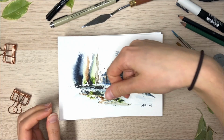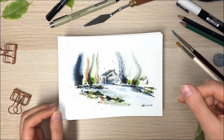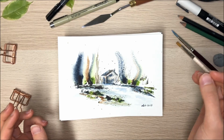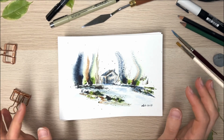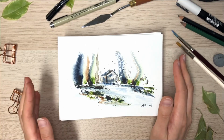I used water to sweep up the colors towards the sky. That almost makes it seem, I don't know, to me it has a fantasy element to it with a little cabin in there, you know, whether or not this is a little walkway or a little pond, whatever it is that you see, I just really think it turned out really cute.